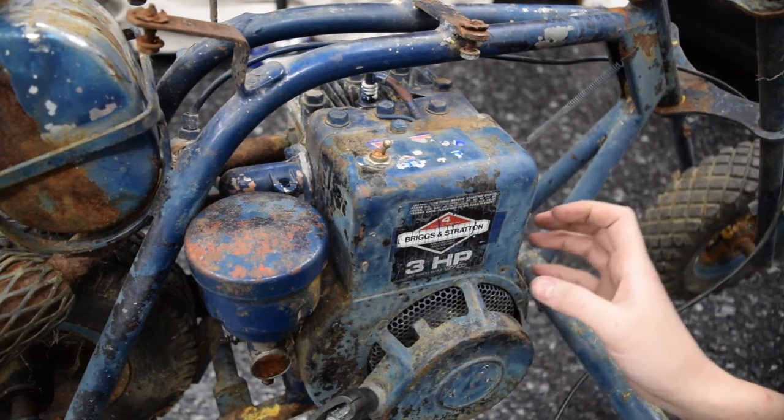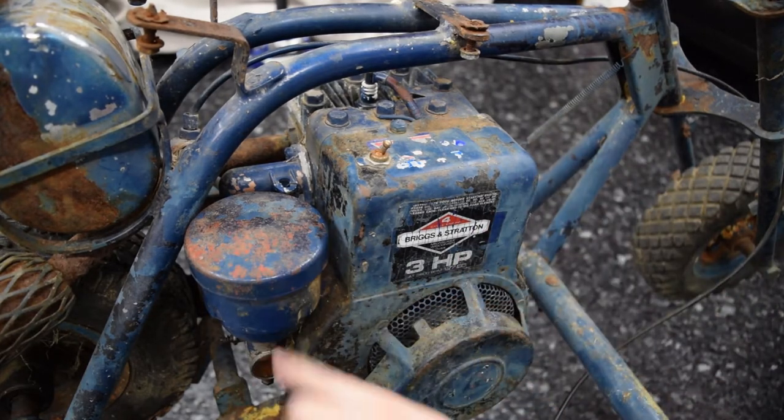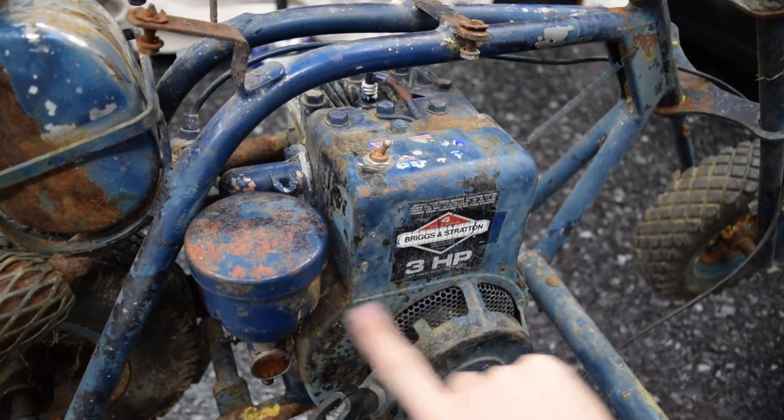However, I'm thinking maybe either this cover is an original or the engine itself is an original and they just put the old oil bath on it. These two things don't seem to line up time-wise.